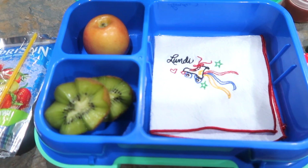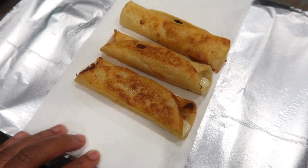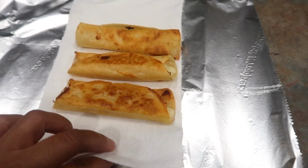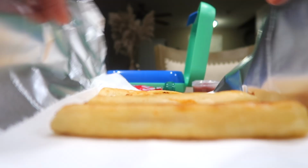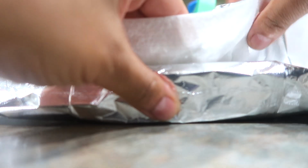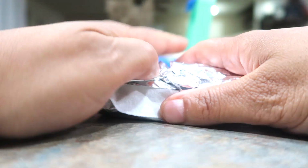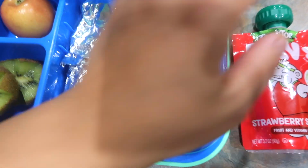Okay y'all, so for today's lunch, Halo is going to be having, I just took it out of the skillet, some fried cheese rolls. So I'm going to, as always, preserve the warmness. I like to do a pop-up sheet of foil and a paper towel. So that is placed in her lunchbox.